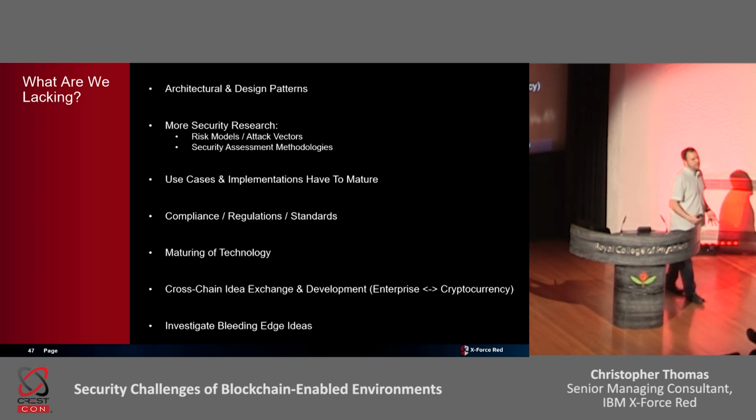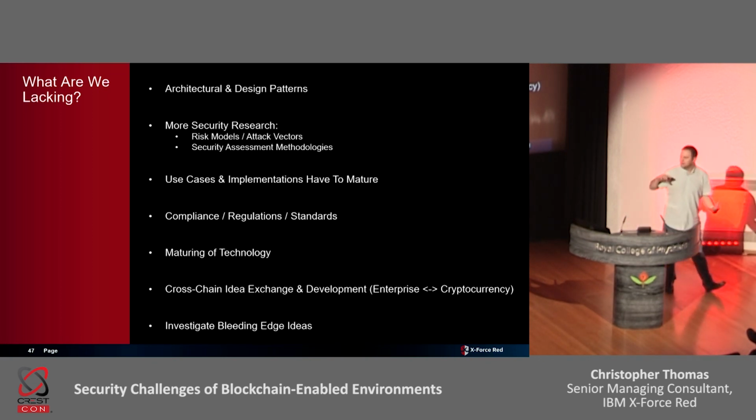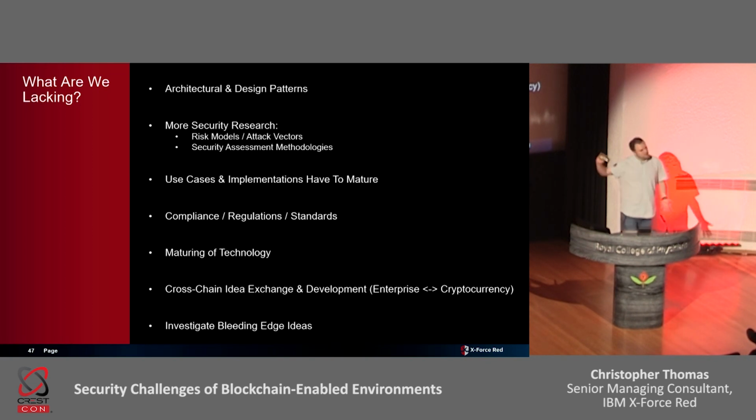Further to that, we need to investigate bleeding edge ideas. A lot of these ideas are coming through in the cryptocurrency space, in the academic space, but enterprises are ignoring this. They're not actually paying attention to this, where some of these ideas are really cool and really applicable.